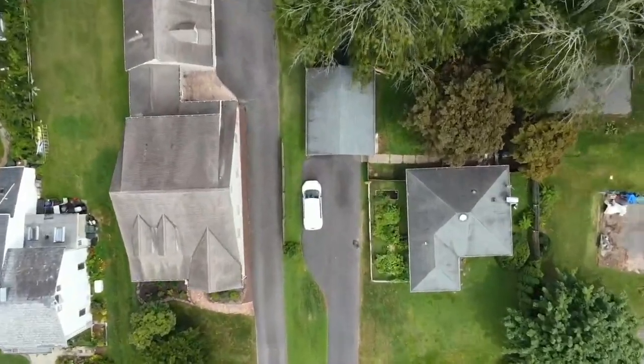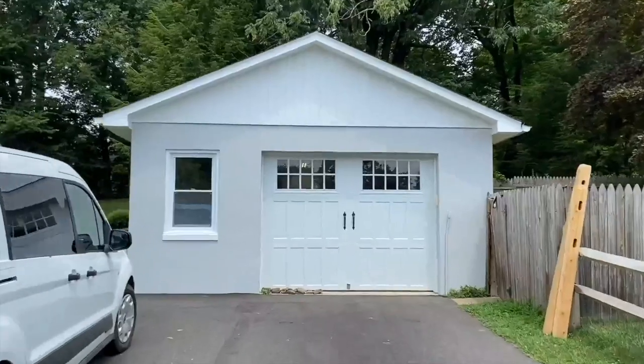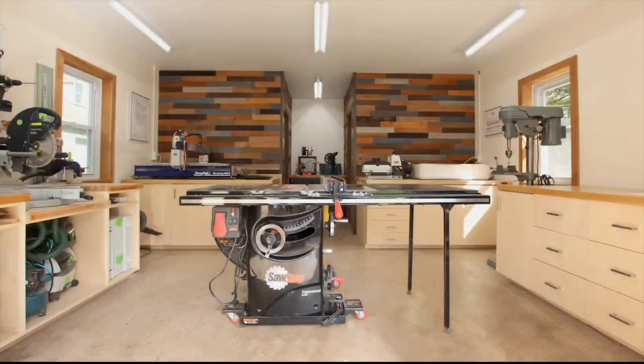That's my van. The van is just as much part of my shop as my shop. And that's where I am. So it's a refurbished one-car garage. I did all the refurbished stuff myself, the drywall, everything, the fencing, before you ask, that's old, these closets back here, that's from old fencing and cutoffs.